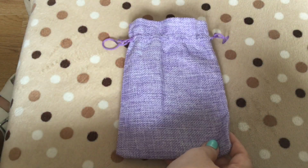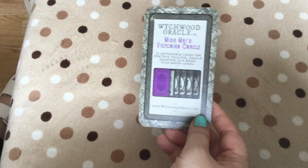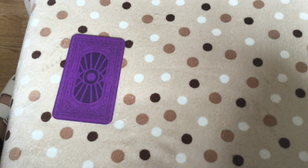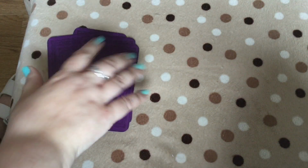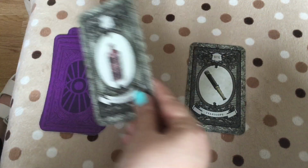Next one is in this bag, and it came like that. And this one is, I always forget the name of it, and I know there's a card with it on. Yes, here we are. This is the Witchwood Miss Myers Victorian Oracle. So cool. And again, I got this, they used to have an Etsy, but I think now they just have eBay. And there's different cards that tell you the meanings on this, but this is almost Lenormandy, that kind of thing, more fortune tellery, but just look how Victorian these cards look.